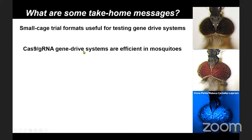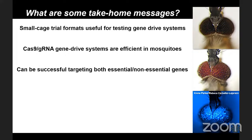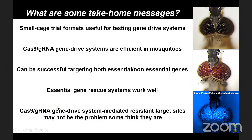All the systems we developed are very efficient in mosquitoes, both in Stephensi and Gambiae. And we target both an essential gene, which is the kh, and a non-essential gene in Anopheles gambiae. And the rescue system worked very well for us. And we like to think perhaps that the Cas9 guide RNA mediated resistant target sites may not be the problem that many people think they are.